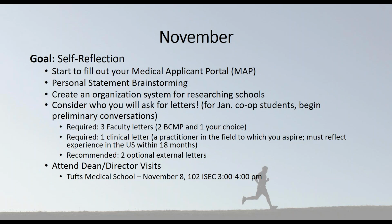We do have 2 slots for optional external letters of recommendation. We often see that those come from co-op supervisors or volunteer supervisors, and what we strongly suggest is that if you do have one of these, at least one of these be a research letter from a PI, for example.